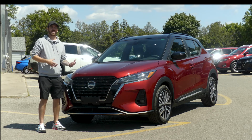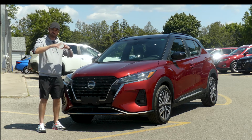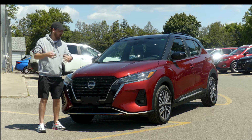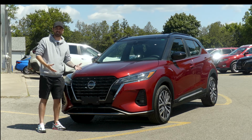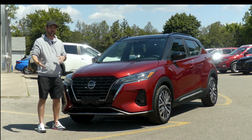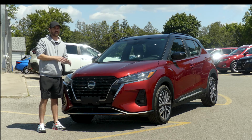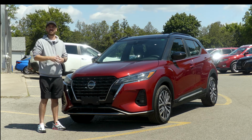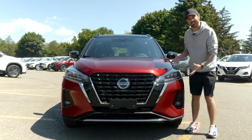Now, features you get on higher trim levels like the SV are heated seats, heated steering wheel, a little bit bigger touchscreen display. On the SR model that you see here, we now have fog lights and LED headlights. So there are some additional features that you get when you go up in the trim levels. But again, the S model, fantastic. For my value for buck, the SV is personally going to be the best value if you're looking for that all-around, well-rounded commuter vehicle. So let's talk about the styling on the Kicks.